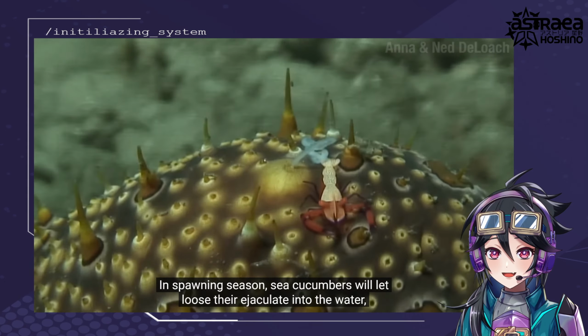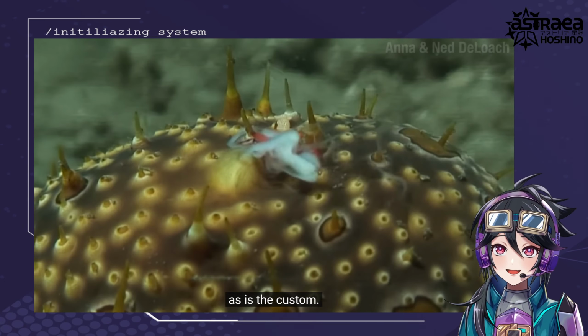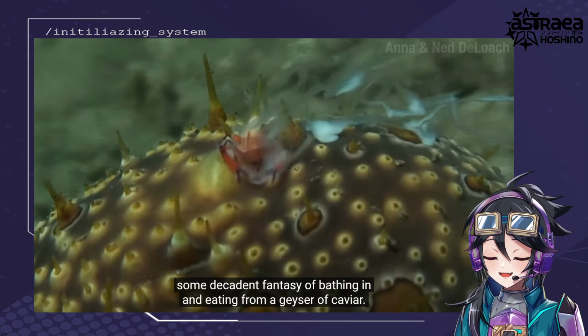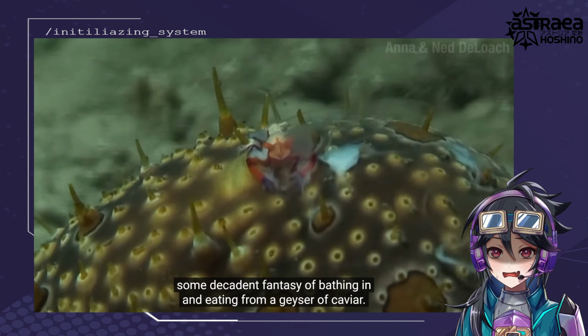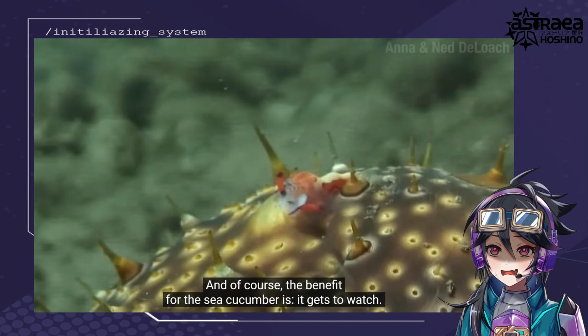In spawning season, sea cucumbers will let loose their ejaculate into the water, as is the custom. And the emperor shrimps live out some decadent fantasy of bathing in and eating from a geyser of caviar. And of course, the benefit for the sea cucumber is it gets to watch.